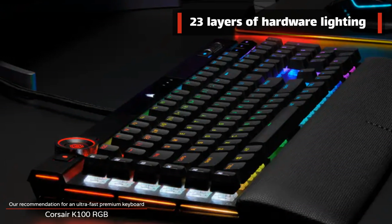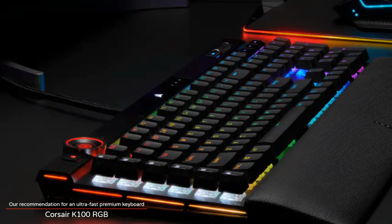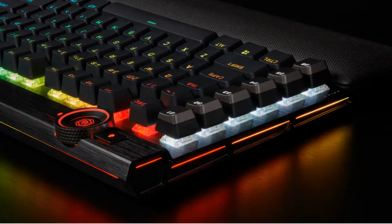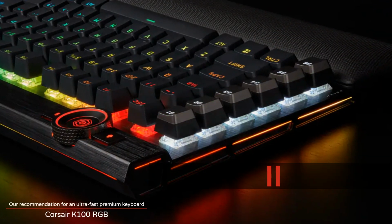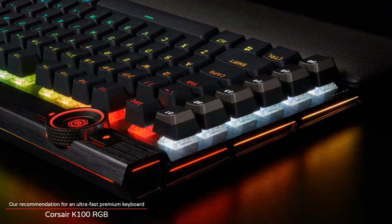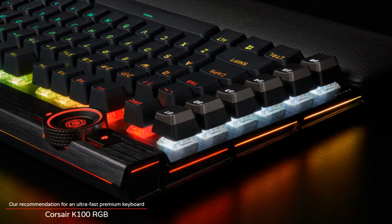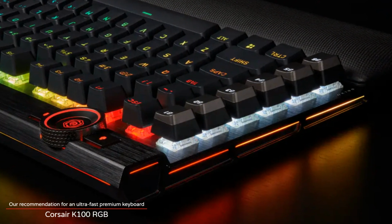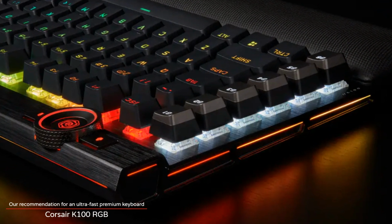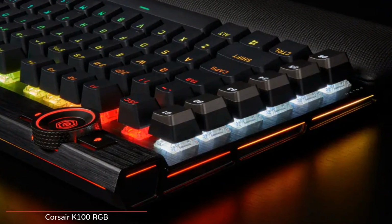This can be controlled to an extent with the multifunction iCUE wheel at the top of the keyboard, but with the sheer amount of customization available, the wheel and even the lighting control software can start to feel inadequate for the task. For most users, the multifunction wheel is going to get more use as a media control tool. That, coupled with a volume control and tempered glass display panel, makes this feel really sleek and modern.